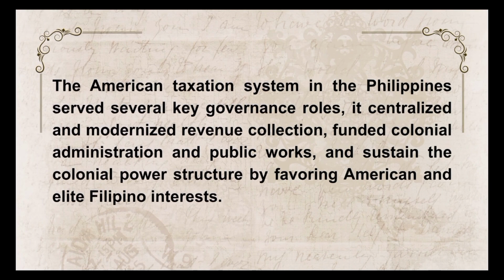The American taxation system in the Philippines served several key governance rules. It centralized and modernized revenue collection, funded colonial administration and public works, and sustained the colonial power structure by favoring American and elite Filipino interests.